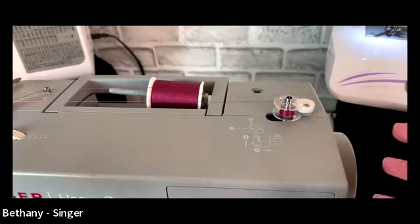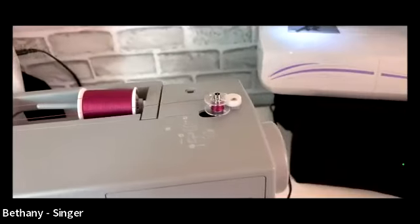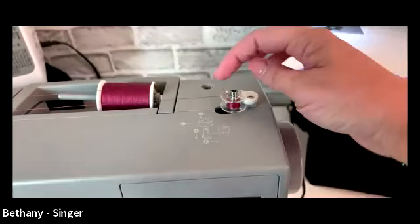Now, with a bobbin, you do not have to fill it up. That sounded very country of me. I'm sorry. I'm from Tennessee, y'all. Sorry, I have my moments.